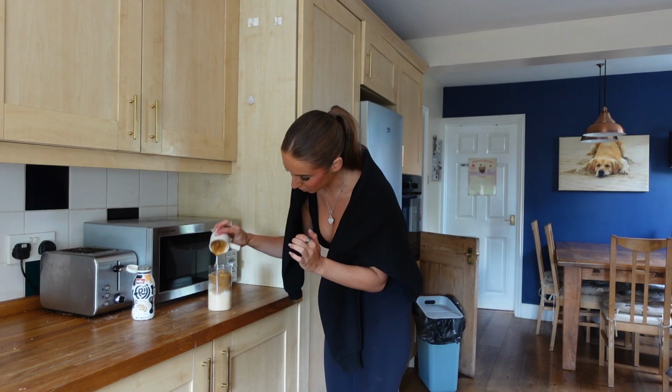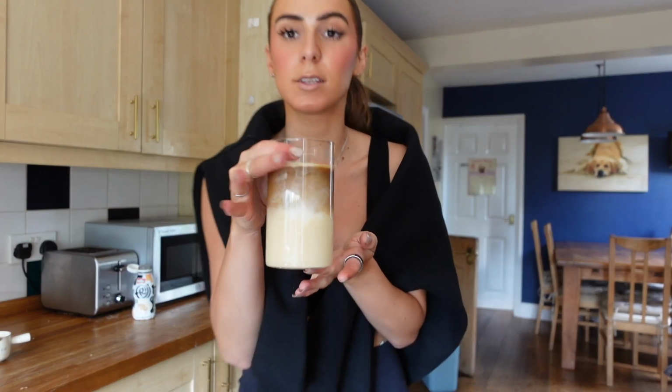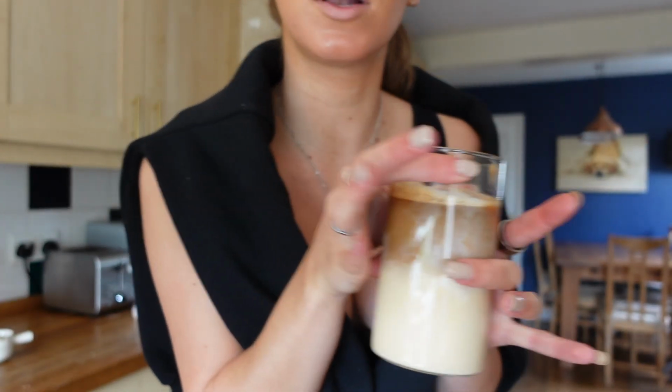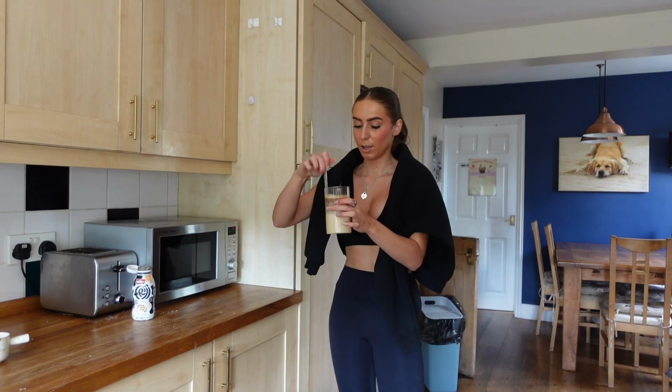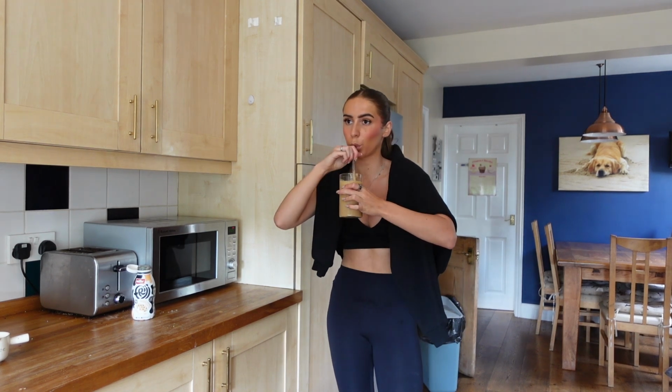That actually looks delicious. It's got 3 different colours going on, from the milkshake, the milk and the coffee. That looks delightful. And then I just need to grab a glass straw and give it a quick little stir. And now we can try it.